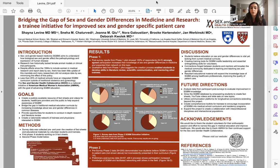We hope that connections forged between students and mentors will broaden the medical community dedicated to learning and teaching sex and gender differences, and resultant educational material will expand the knowledge base among healthcare professionals, improving the quality of patient care. In the future, we will continue to collect and analyze survey data from volunteers and grow the sex and gender-based medical database by empowering students to create forms of medical education that may be incorporated into their medical school or residency programs. We plan to expand the project to create a collaboration with interprofessional disciplines as well.